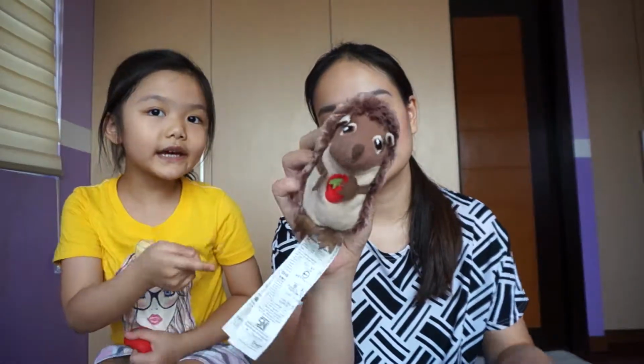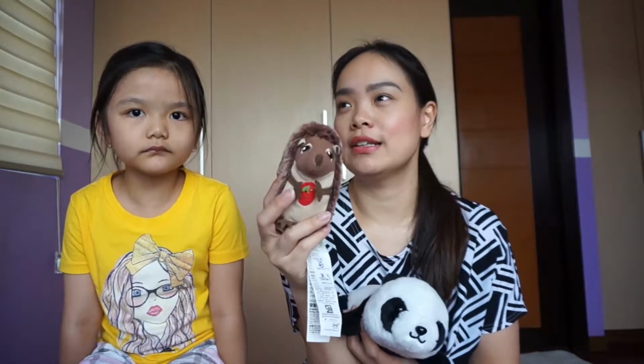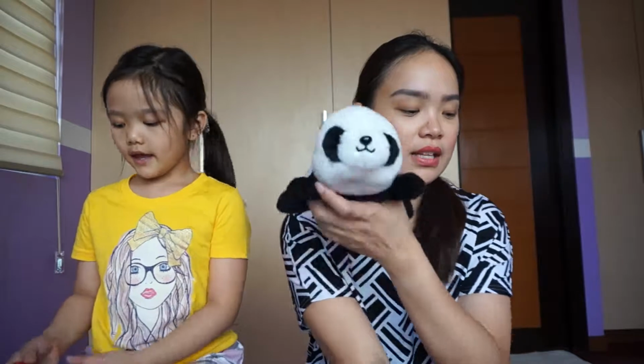It's a little hedgehog. Yeah, and he's the brother of Yuri, and he is 1 day younger than Yuri. Definitely cheaper than the panda. The panda was a little expensive because it came from a souvenir shop. This one's just from IKEA. I think this was just about 100 pesos or 50 to 79 Taiwan dollars. I think that's the price. And this one, I forgot how much this was for. Or I really intended to forget.